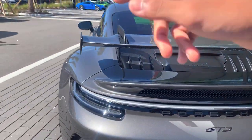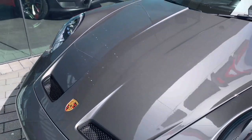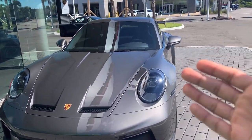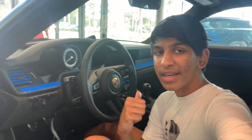Of course, I would choose it with the manual though, because we're not going to have the manual transmission for much longer, so it's better to have it while it's still here, and when it's gone, it's gone. We can't reverse it. I'm going to end today's video inside of the new Porsche 911 992 GT3.